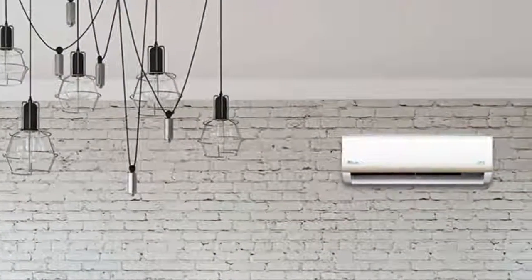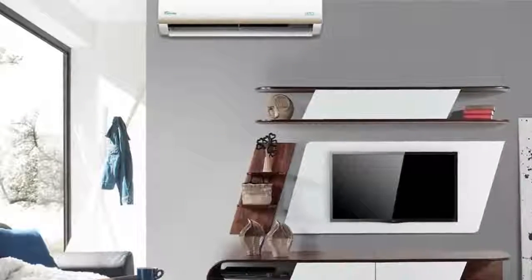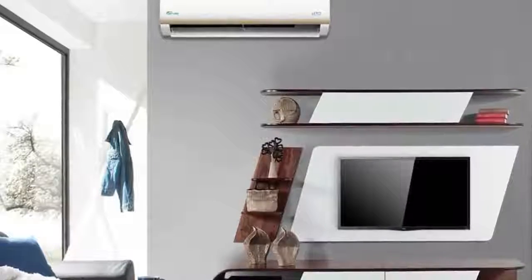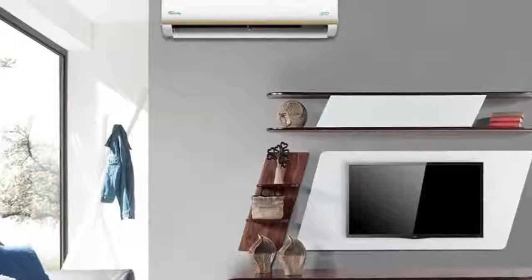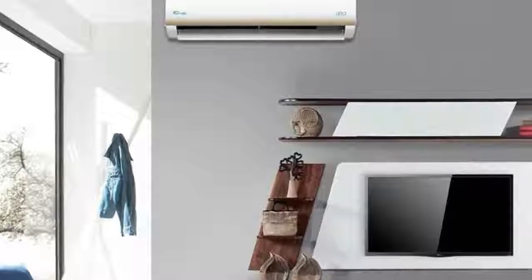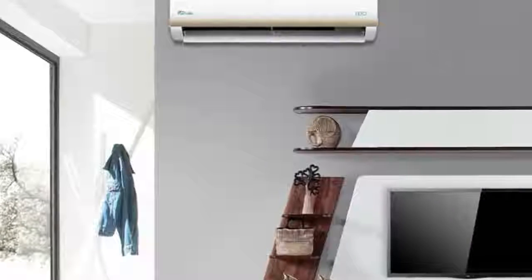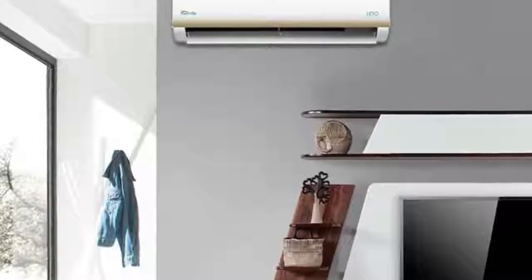money for electricity bills. Before we end, I want to inform you that the included infrared remote controller is extremely responsive, so you can adjust the temperature and have better control over the conditioner. Overall, if you're looking for a whisper quiet air conditioner that performs incredibly well for its price tag, then this is the one you're looking for.